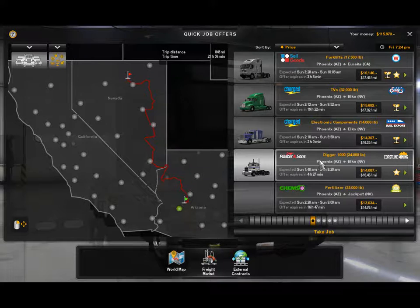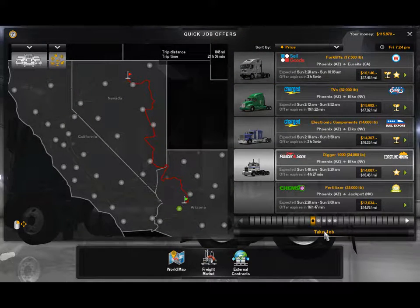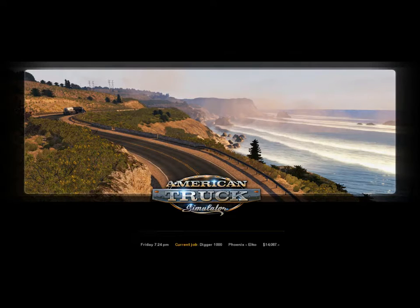But we're going to do another quick trip, check out this Scott truck, see what it's like. So let's go ahead and take it. Hope we won't have any problems. All right, that one seems to be working.